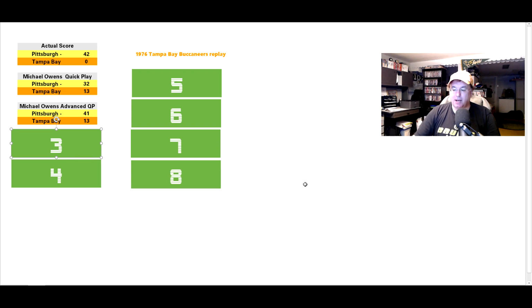Behind door number 3, the Mike Seelock 2-minute drill. Of course you know I got to play that. That's just a couple of rolls to determine the score of that game. In this one, 27-13, Pittsburgh wins. And you see a pattern going on here. In the quick play games, Tampa is getting 13 points in those first 3 games compared to the 0 in real life.